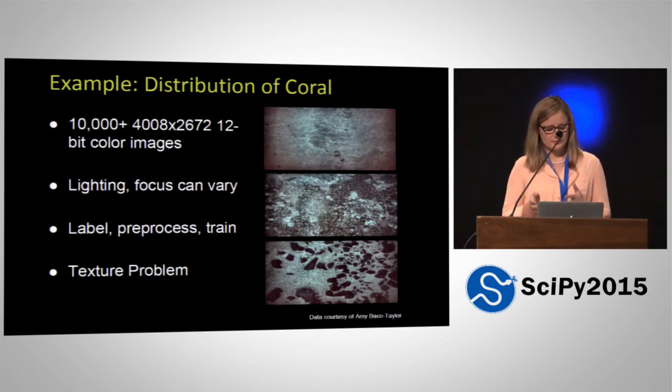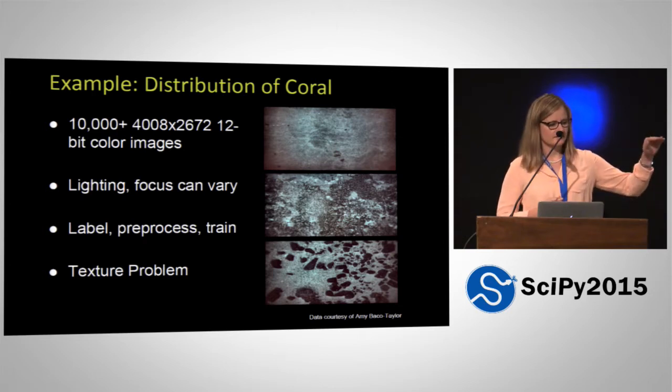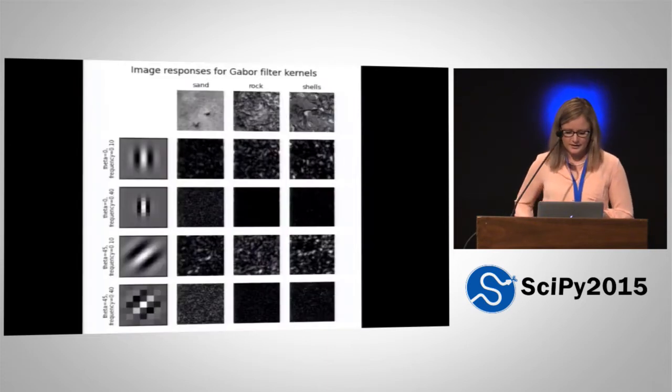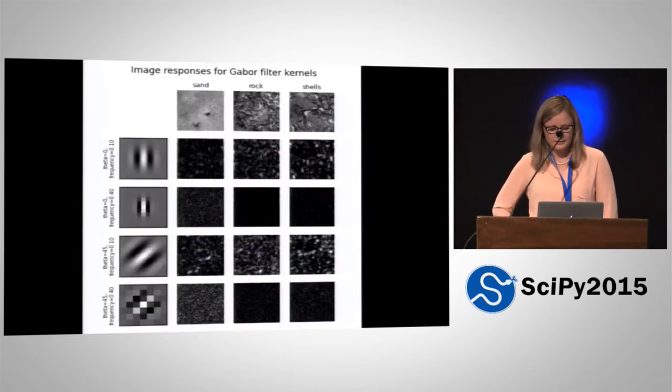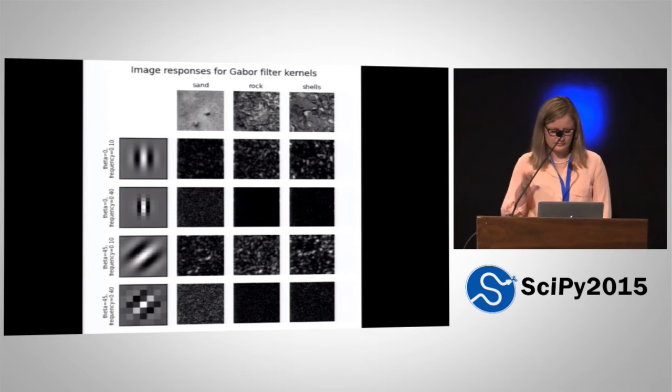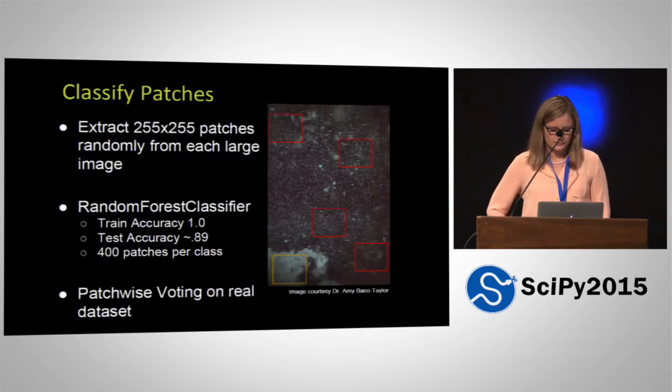It can be a bit of a difficult problem. The lighting and the focus can vary as the vehicle's traversing the seafloor. The altitude tends to change a little bit. And so I'll just walk through what I did to get to this. I used a Gabor filter bank to classify between the different textures. As you can see, we've got some interesting differences in the texture responses here. So it was fairly successful to classify these images.